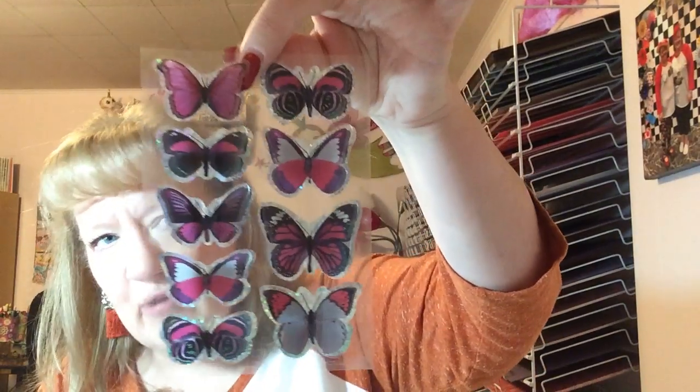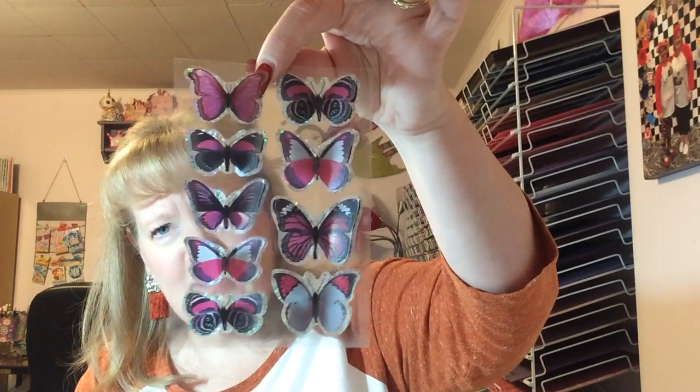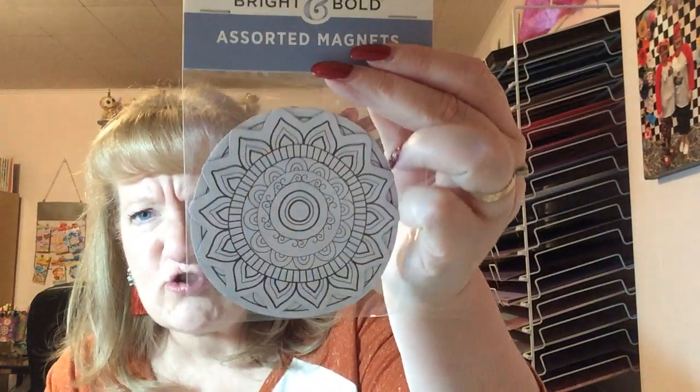I got 2 cards, and that was awesome. And she sent me, look at these. These butterflies are adorable. Look at that. They're 3D. She sent me those. I can see those going on some cards or envelopes. This I've never seen, so I don't know if this is from the dollar store or not. But they are magnets that you can color. And there's 2 of them in there. 2 magnets that you can color. Yeah, I don't know if they're from the Dollar Tree.